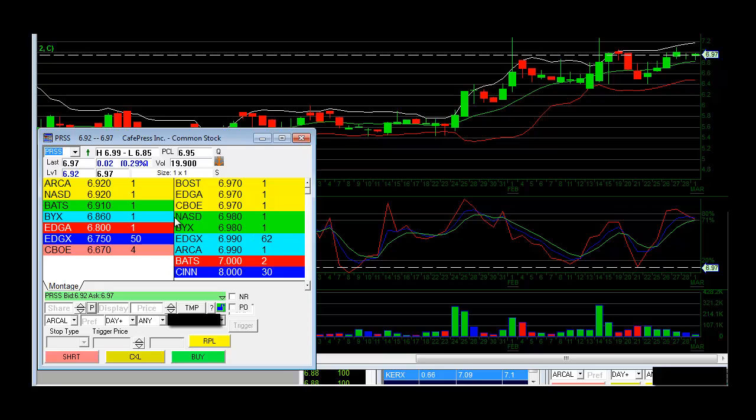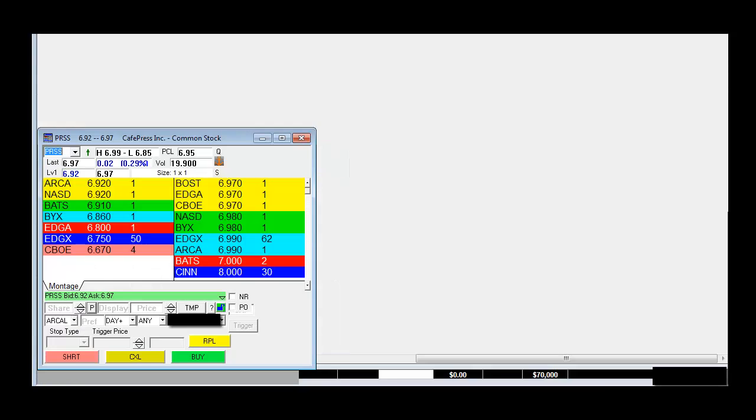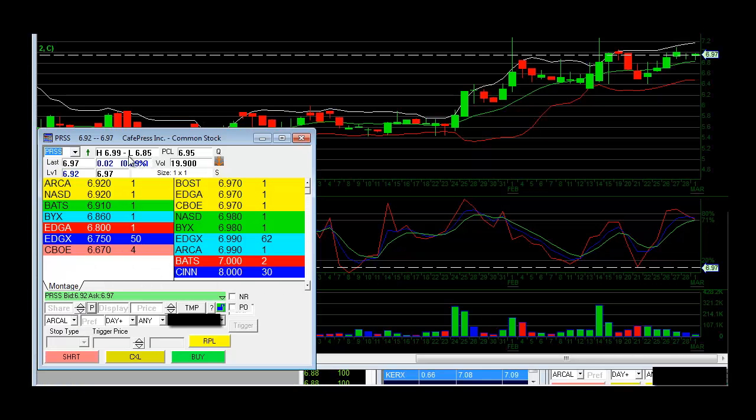PRSS, I own this thing twice right here at $7 and $6.50. It looks really, really nice. This is the new pick in the newsletter. Let me go to it. PRSS, I own it at $7 and $6.50. And it's 6.92 by 6.97, been to 6.99.